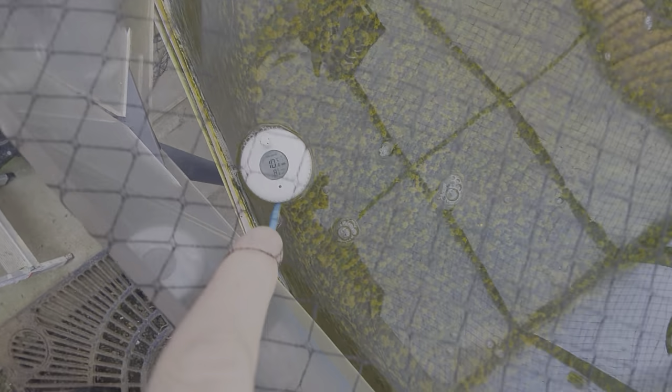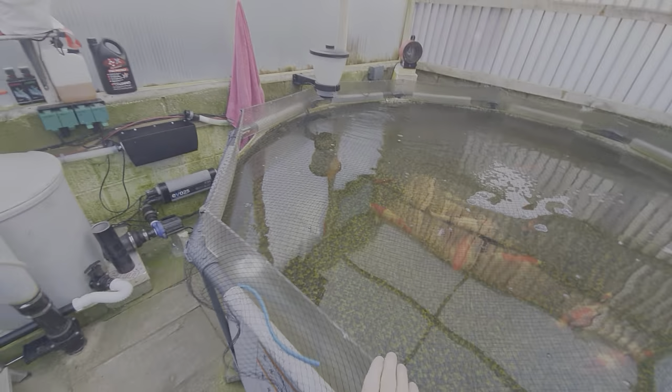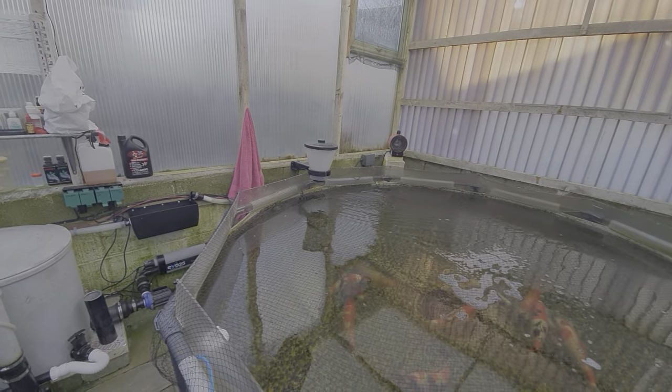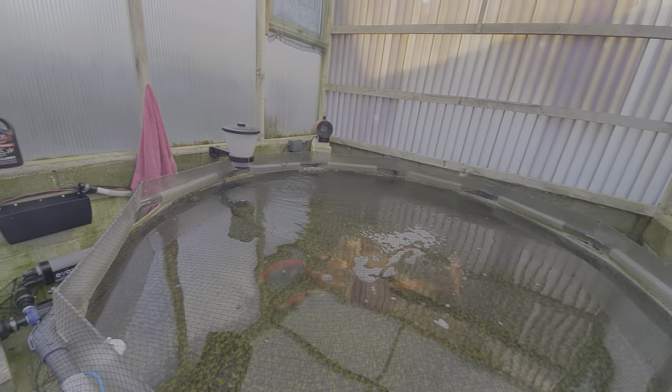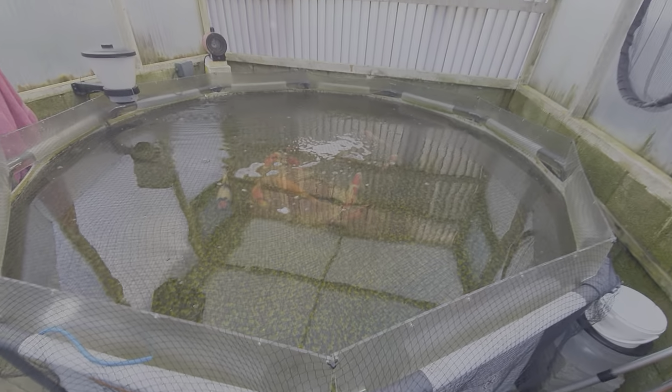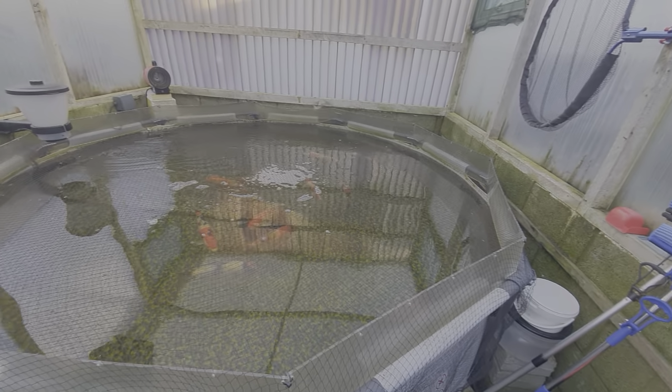So the minimum this has reached was 8.6, but that's before now. The real cold spell I had was about a good week or so ago. So I've actually got no food to give them now, and they're looking interested, aren't they? I've actually not got anything.